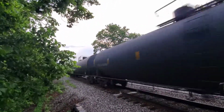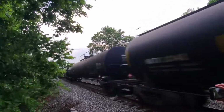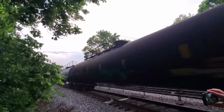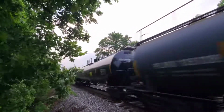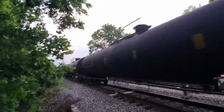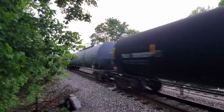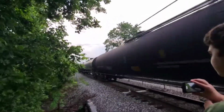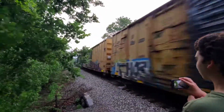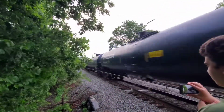I believe this is diesel fuel. Gasoline. Corrosive stuff. Propane. Diesel again. I believe this is 18,000 tons.